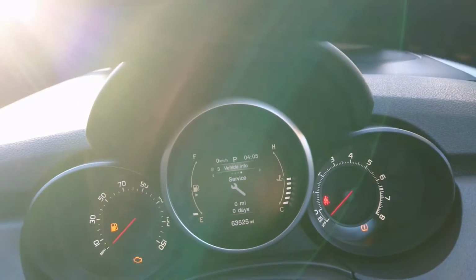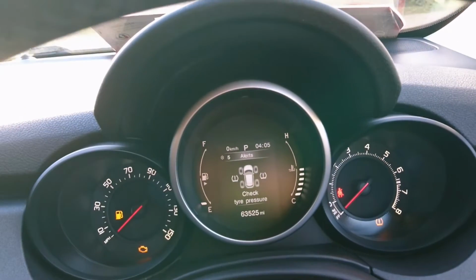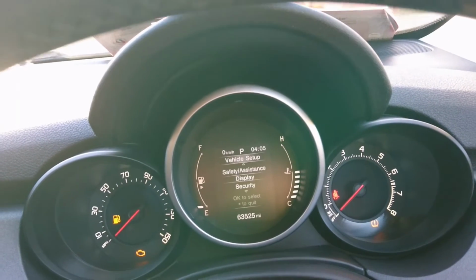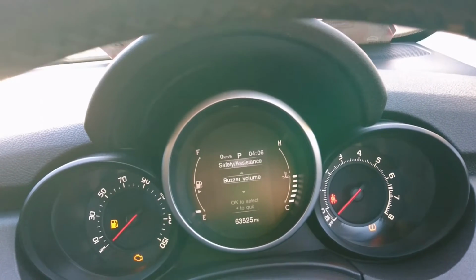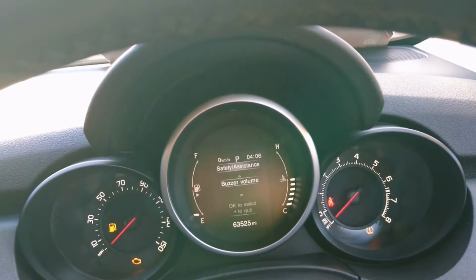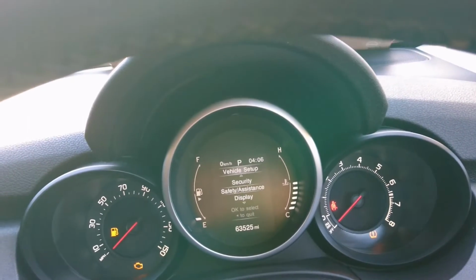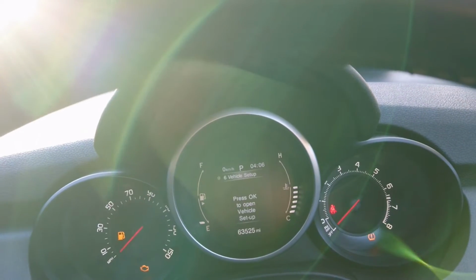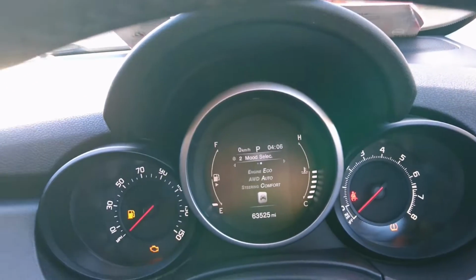Can we play with this little thing on the steering wheel? Yeah, there we go. Service, audio, alerts. Tyre pressure, vehicle setup. I press OK to do vehicle setup. So we might have some safety features on here. But no, buzzer volume. That's rubbish, isn't it? Press the left-hand button to quit. Then there's not much else here at all. There's not much exciting. Right, so we better go back to something, mood selector.